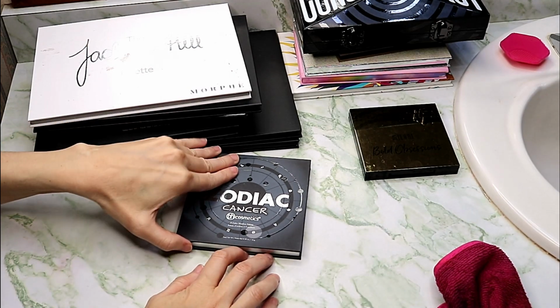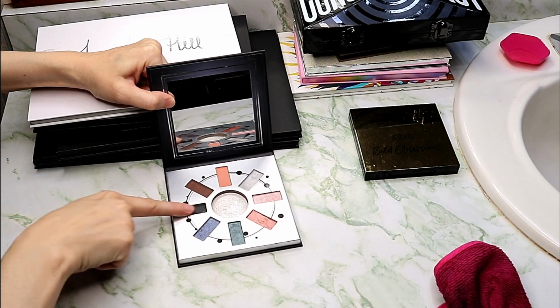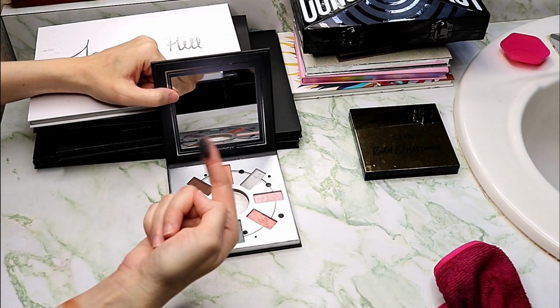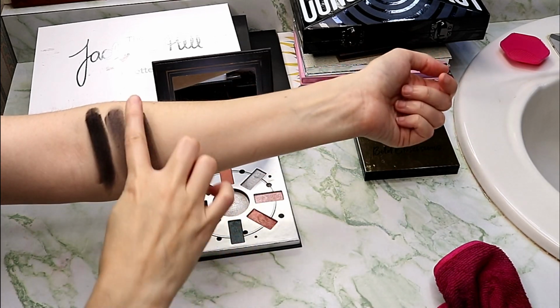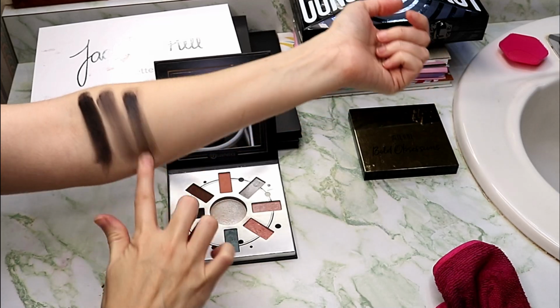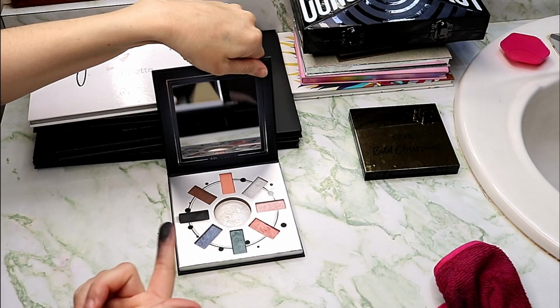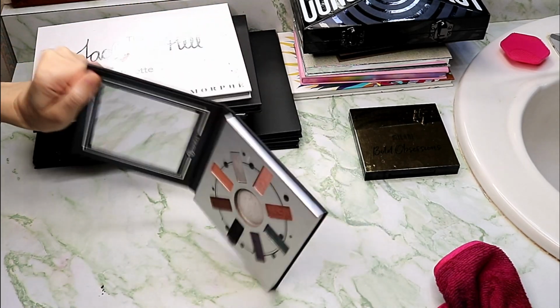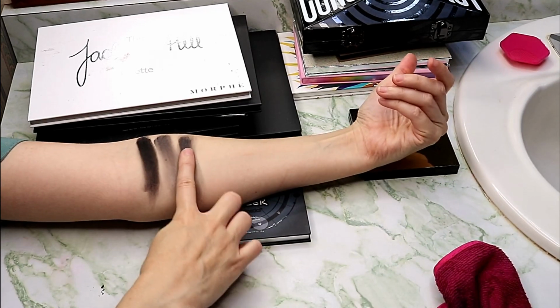Next we have the BH Cosmetics Zodiac palette in Cancer. This is one of their mini Zodiacs. I'm grabbing this shade here, which I call shade number 7. This is a black with silver glitter, and there's fallout on the counter. It looks very similar to Smoke Signals. I'm going to grab a little bit more of that, since half of it is falling off my finger onto the counter.